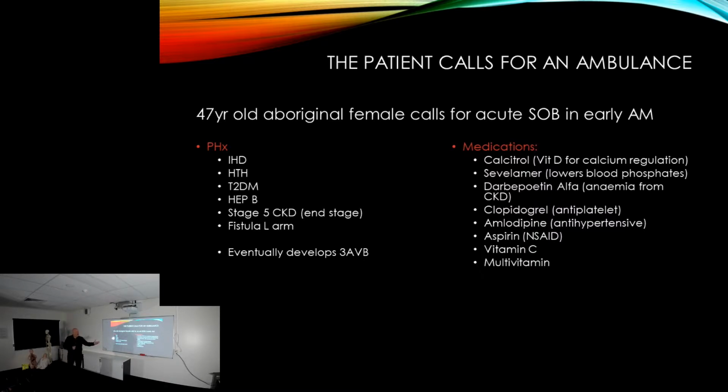So in this case, this lady, and I'll say young lady because I'm 47, was down at Finke, and it wasn't for the desert race. She's not a big Honda fan or anything like that. She was down there to see her family, to connect with her country and to help with some ceremonial business. So she was away for a little while. She's got a history of ischemic heart disease, hypertension, and type 2 diabetes mellitus as a result. She was Hep B positive and in stage 5 chronic kidney disease, so end stage. She has a fistula in her left arm, and it was functioning.